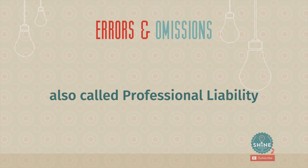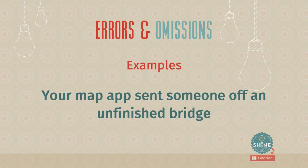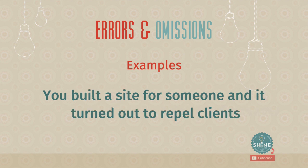You could hear this called professional liability coverage as well. Errors and omissions and professional liability are the same thing. So some examples are that you create a map app and you send someone off an unfinished bridge. That's obviously an extreme example, but certainly that would be an example of how something bad happened. Like I said, you build a site for someone and it turns out that it doesn't do what you said it would do. Now, this happens, of course, all the time.